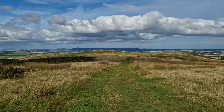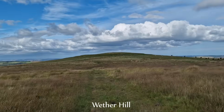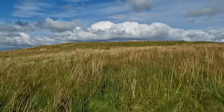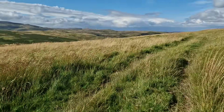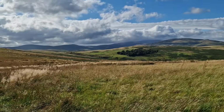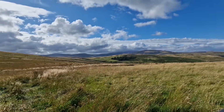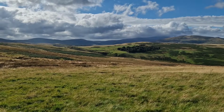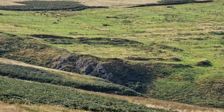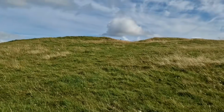So we are now heading to Wether Hill. I can see the wall. So we are approaching the walls of Wether Hill, and look at the view you get from it. It's quite beautiful. Yeah. You can also see Middledene Camp, pretty well known. Seems to be leading to the entrance though, this path.